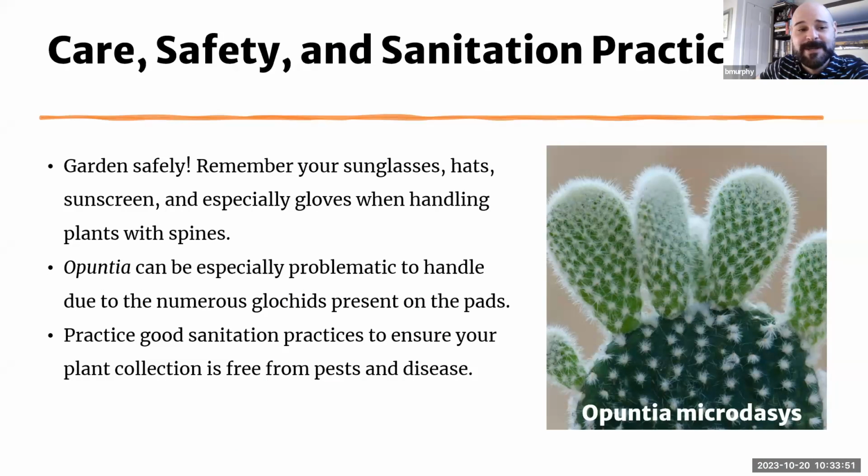Some tips here just generally on care, safety, and sanitation practices. When you're working with cacti and succulents, just be sure that you're gardening safely. When you're outdoors, wear those sunglasses, wear your sunscreen and your protective clothing, including a hat. Avoid gardening at the hottest time of the day. Whether you're indoors or out, wear those gloves, especially when you're handling sharp tools or even sharper cacti. When you are handling especially spiny or sharp plants, you can consider wrapping the plant gently in a towel to help protect yourself. You can also protect your hands with some leather gloves. I've seen people repot cacti using barbecue tongs as well.